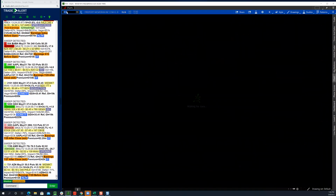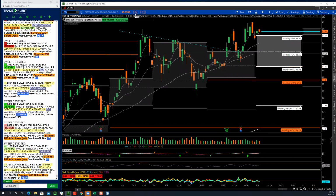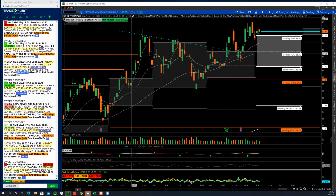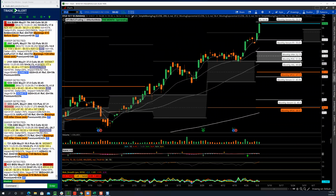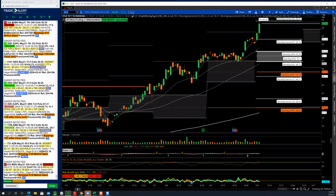FCX, another material name, is just kind of digesting in here. It's outperforming the market, which is not bad. It's down 17 basis points while the overall market is down 1%. This one I took another target in STLD. These steel names are probably right now the strongest area of the market.